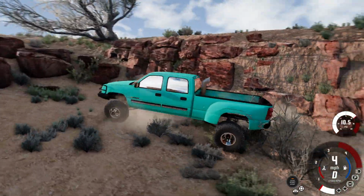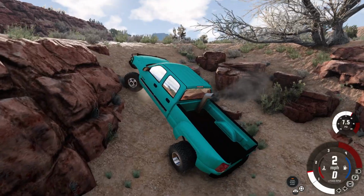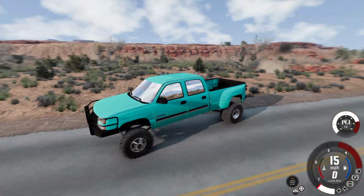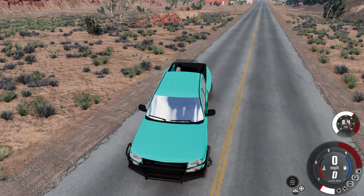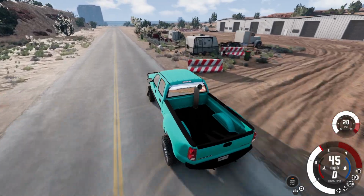Alright, now I could go the easy way, or I can't go that way because there's a tree there, okay? This might not be the easiest way. That's actually steeper than what I thought it was. I don't see a bob yet. There you go! Yeah! Alright, let's head on up here.